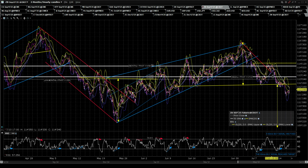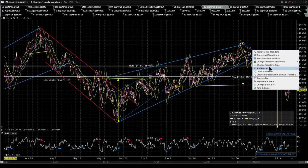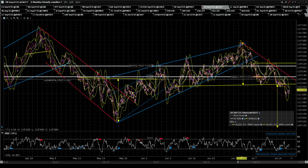I have been drawing in the possible alternate trend lines here. And this would be the resistance trend line if this was a bull flag forming, or at least a falling wedge. If that was the case, bear with me a second. If that was the case, that would actually be pretty decent looking. Not ideal, but okay.